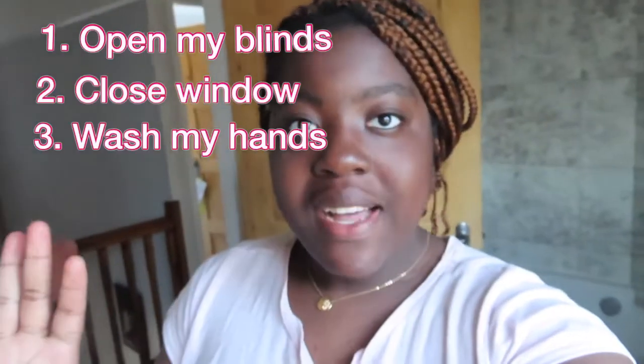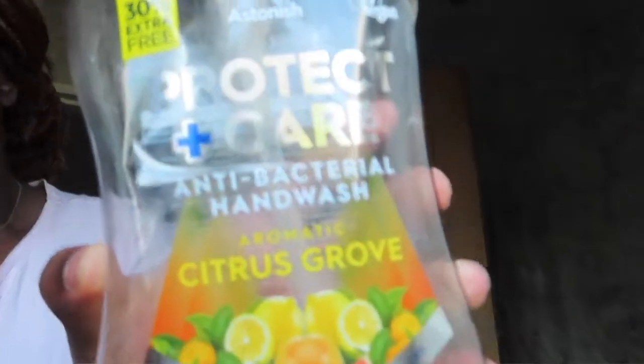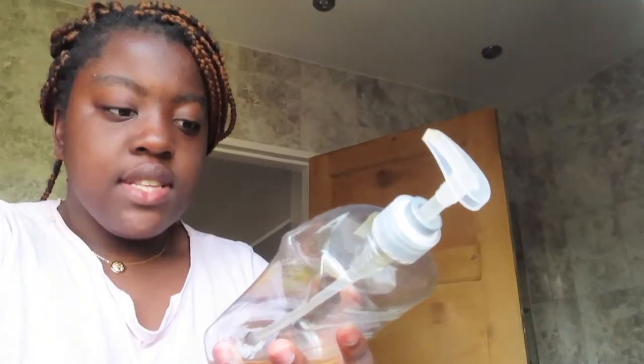I always like to wash my hands in the morning. I use this because it literally does not run out. It's an antibacterial hand wash, and it's aromatic. The flavour is citrus grove, which I think is quite nice.